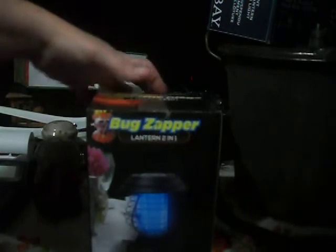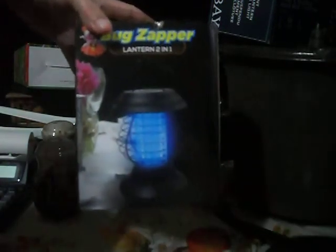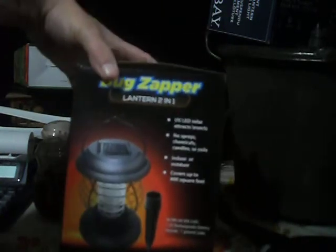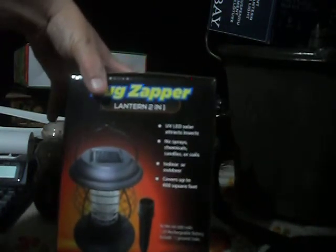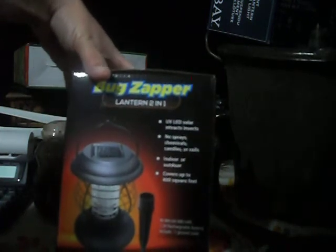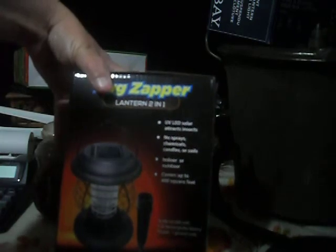Picked this up over the summer. Never did show it to you guys, but this is a bug zapper and it's solar. It's a 2-in-1. As you can see, glow in the UV light with the blue, or just be standard white lighting. It'll attract insects to it. No sprays, of course, chemicals, candles, or coils. You can use it indoors or outdoors. And it says it covers up to 400 square feet.